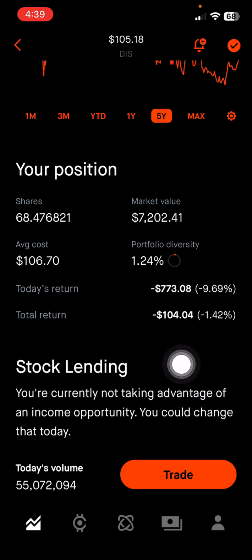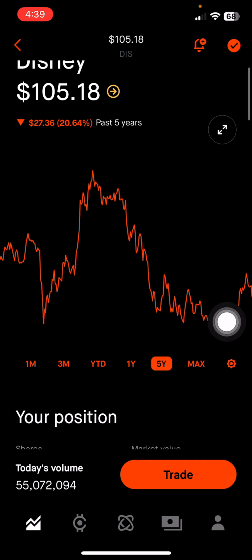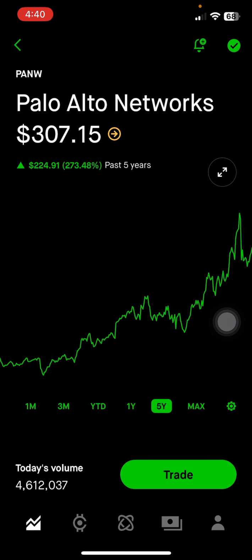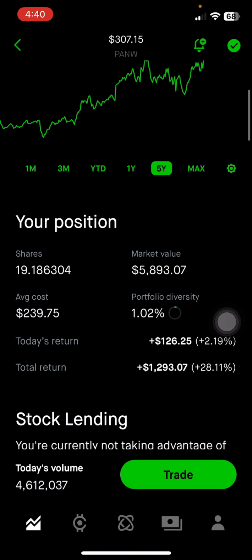You can see it's down 9% because of their earnings report. A lot of negative sentiment with Disney, their streaming services, trying to get that profitable long term. Palo Alto Networks makes up 1.02% of my portfolio, or $5,893, up 28% on this position.